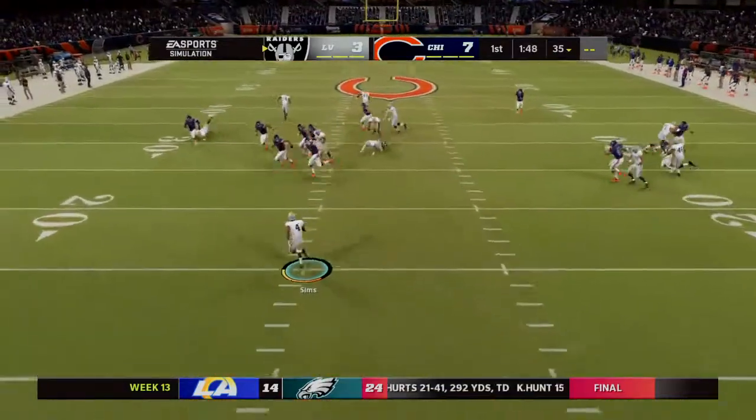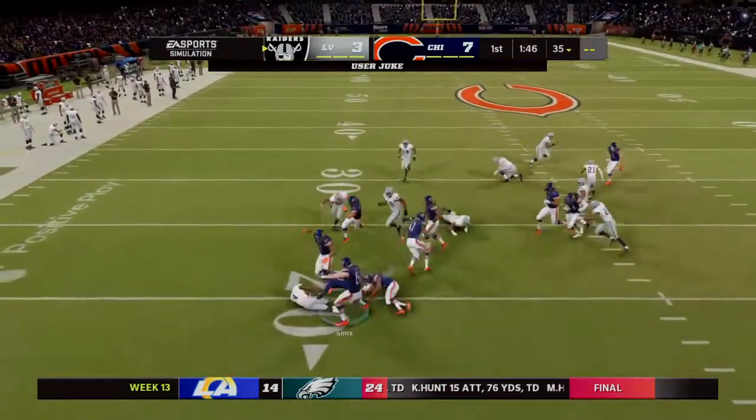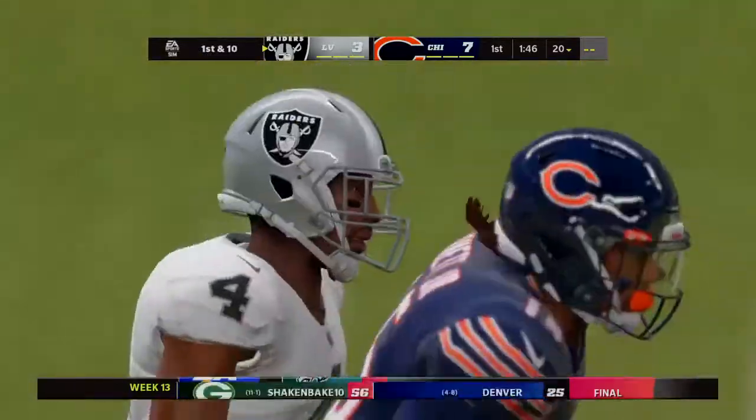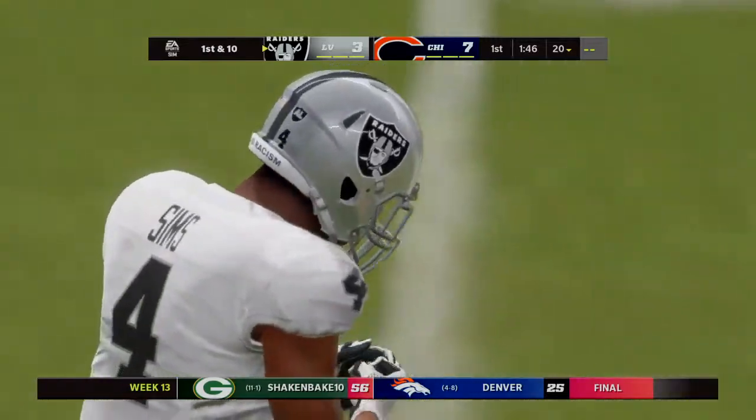Here's Sims now from his end zone. And that decision to bring it out ends up not being a good one. Costs him about 5 yards as he's tackled at the 20.